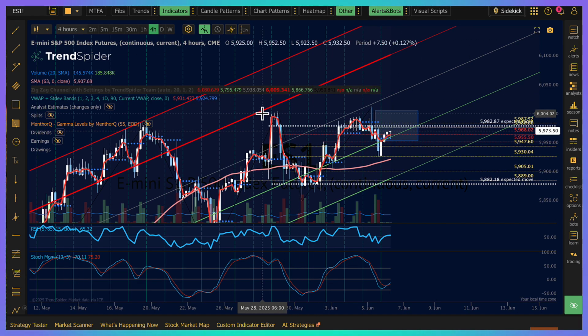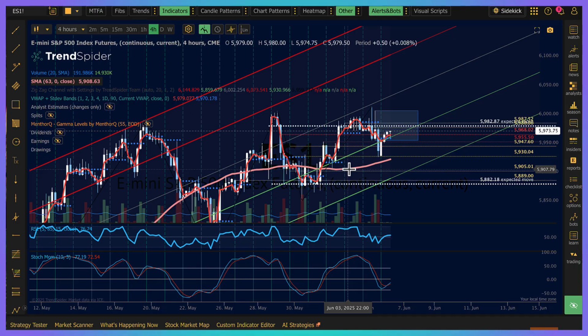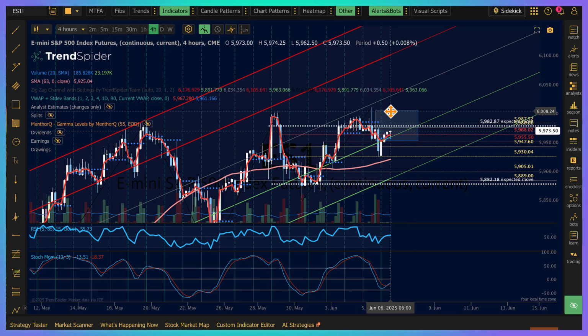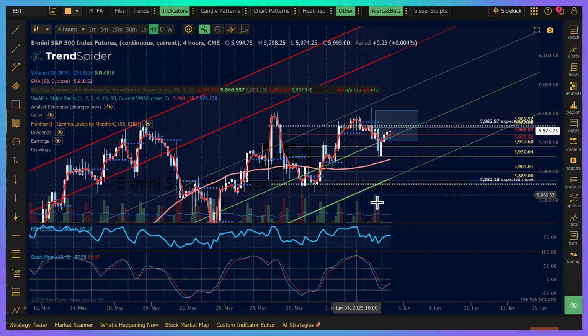Zigzag, clearly bullish. Moving average, flat, but still up to flat. And the VWAP, very noisy, but supporting price underneath. Where is the short? My thought is underneath 59.55 could be a pretty nice short, or something that breaches 6,000 and then 6,008 and then comes back in and loses 6,005. That makes the nice short.